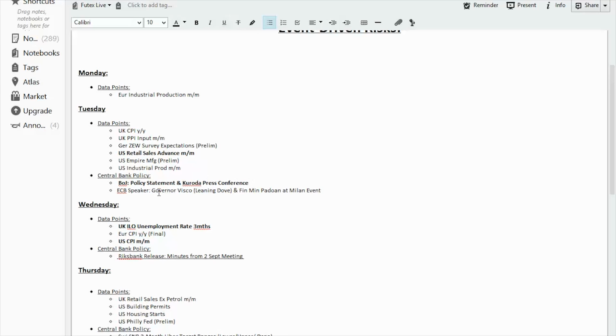Also on Tuesday, we've got the ECB's Visco, a leaning dove, speaking. Just keep an eye on these speakers to see if we get any sort of comments. But what I mentioned in the market wrap on Friday was that ECB's Coeuré and Praet were starting to get a little bit more vocal. Their dovishness is starting to come to the forefront again, and usually when the speakers start getting a little bit more vocal, a little bit more active, it might mean that they're looking potentially to do some sort of action.